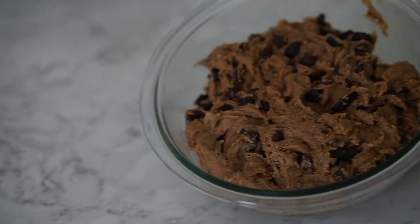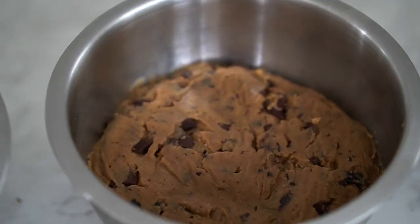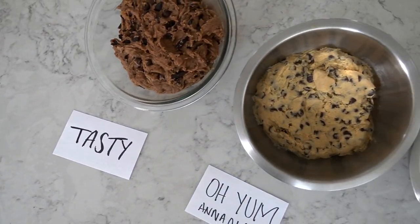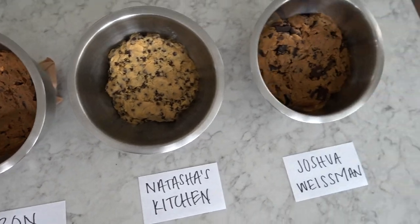Okay, so here are all the doughs prepped and ready. I'm gonna scoop them all with the same size cookie scoop, roll them all, and then bake them all on a sheet. I'm gonna go ahead and set it to the song. And if you've been on TikTok, I'm so sorry. And if you haven't, good job.